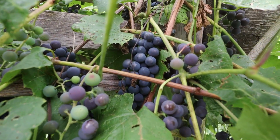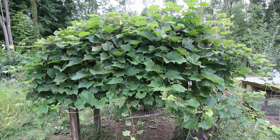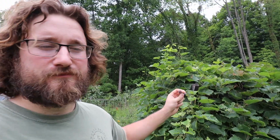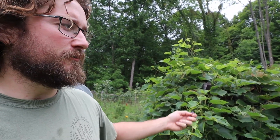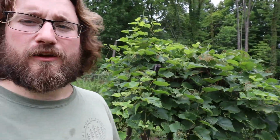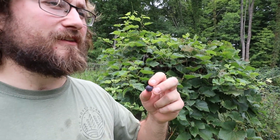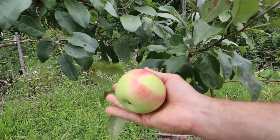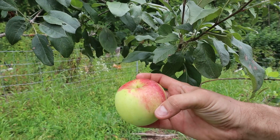I think grapes, so far from my experience, are the fruit that has the biggest difference between what you're going to buy in the store, or at least what I would be able to buy in a grocery store, versus what it tastes like when you grow it yourself. Like a grape concentrate you would have in a really cheap sugar candy or gum or something like that. It's crazy. Wow, look at that. Fresh fruit is tough to beat.